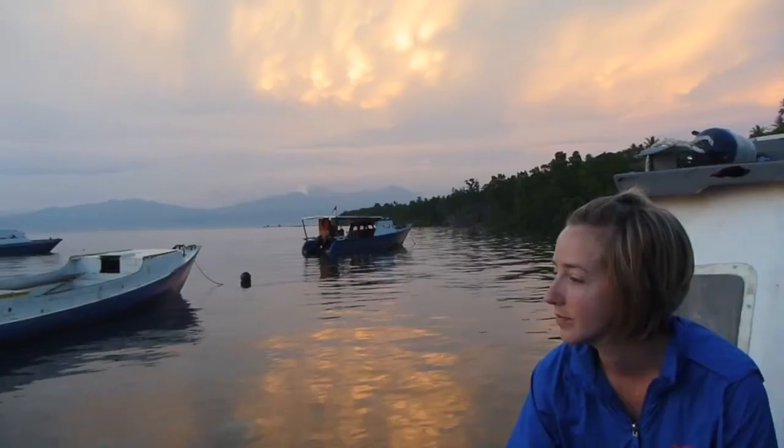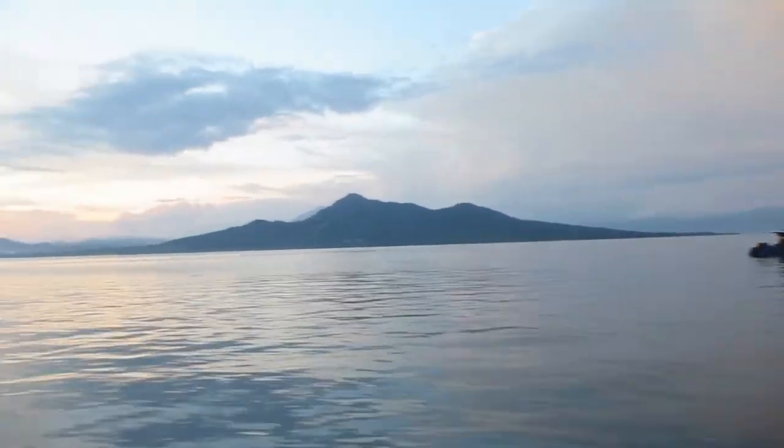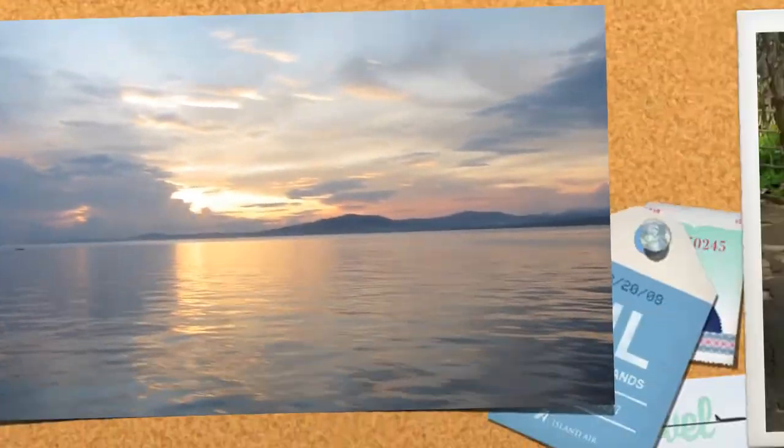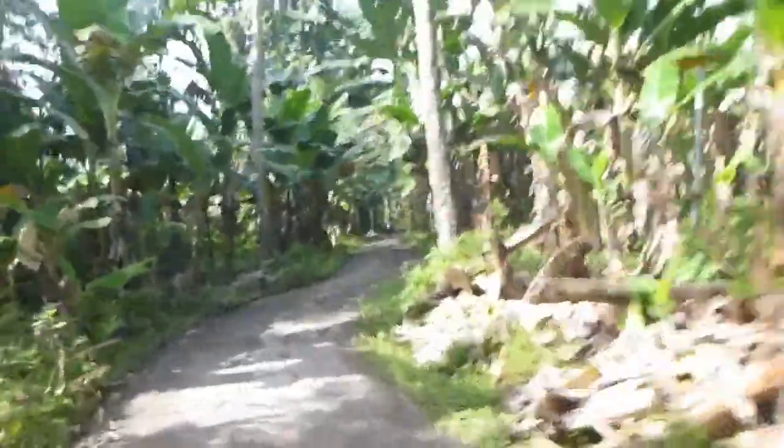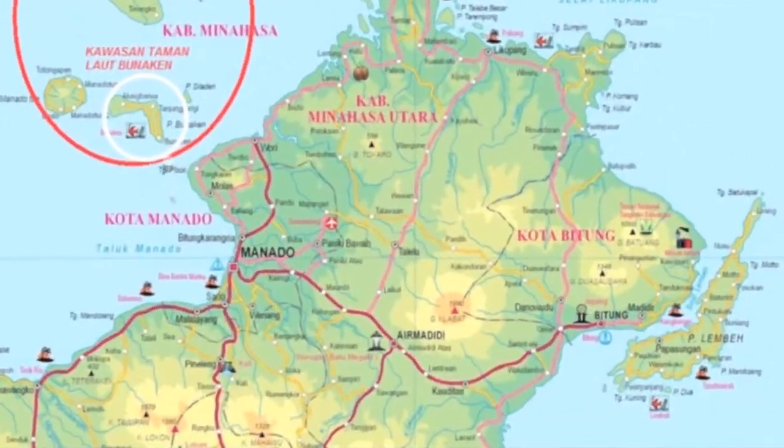For our last morning in Bunaken, we woke up early and did a dawn dive, which was really beautiful. And then after that, we borrowed Ellie's bike and took a little ride around the island. That ended our time in Bunaken, which is on the left side of the map here.